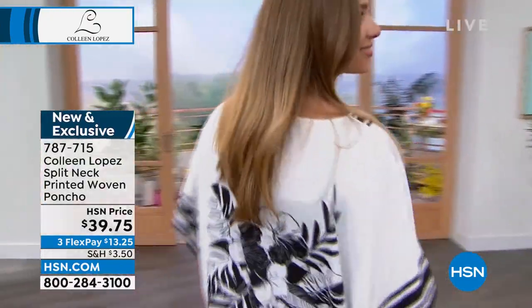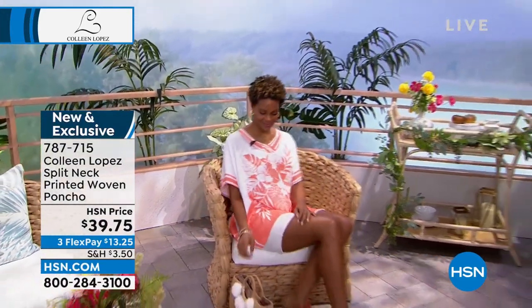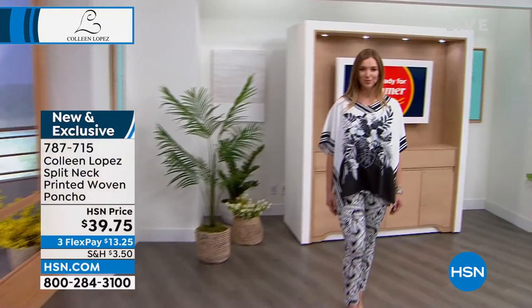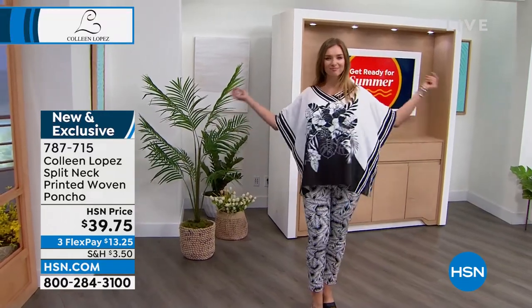Dagmar, by the way, has it on the black and white with that kind of a fun palm print on the bottom. So you can do some fun print mixing and matching if you want to. Victoria has it on in that salmon color. Look at how pretty everybody looks. You can see Annette has it on in the matching teal legging. So it's a really fun, great summer look. Slits at the side.